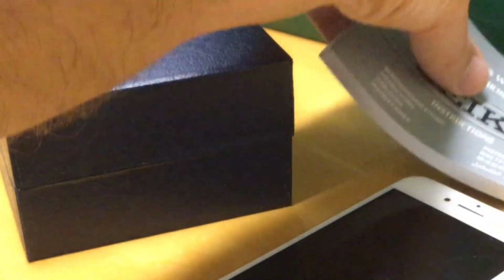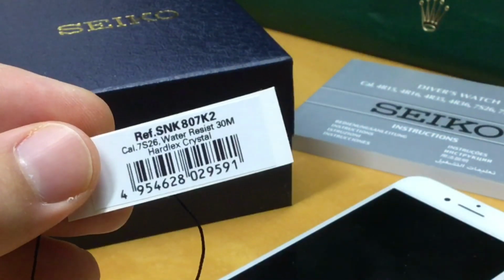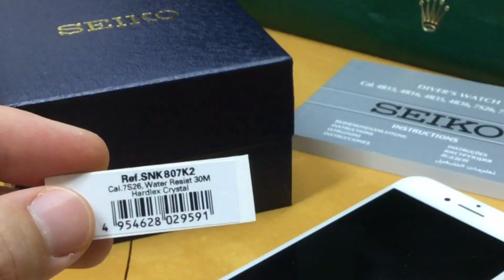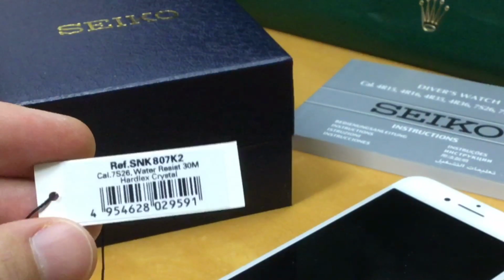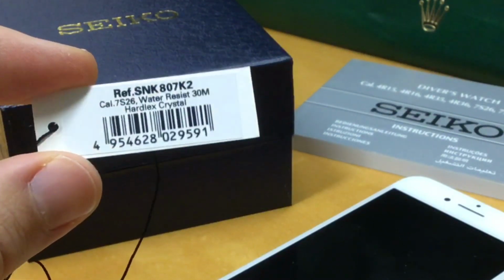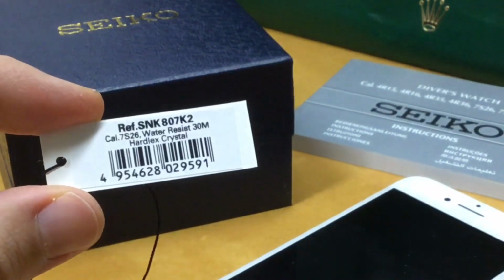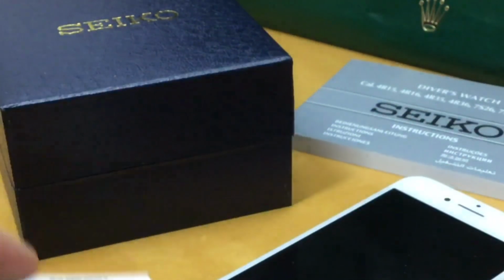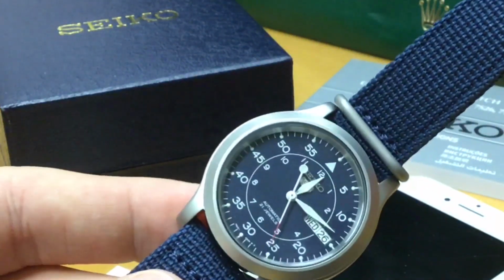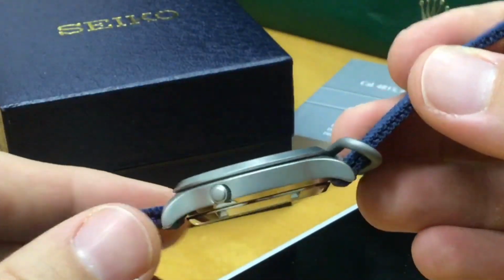So here you have the 7S36, as you can see on the tag as well. Water resistance to 30 meters. Should be okay to wash your hands and splash around. The crown is not screwed in, so I wouldn't recommend to swim. It should be okay, but yeah, I say should. You can see it has Hardlex crystal. So as an entry level field watch, very lovely little piece of gear.